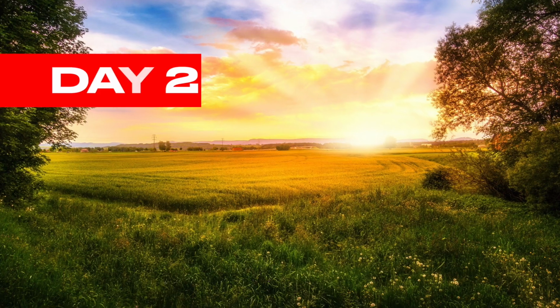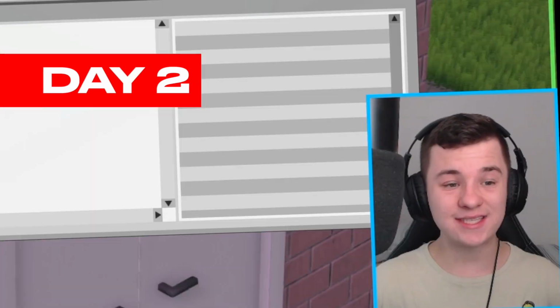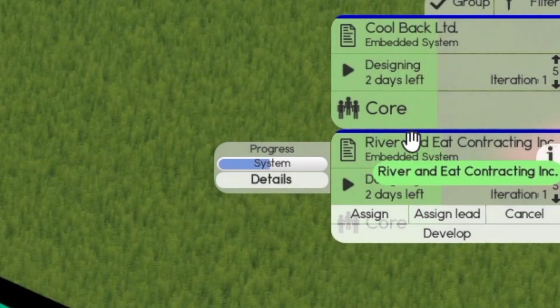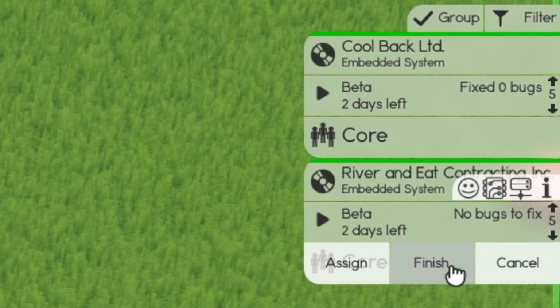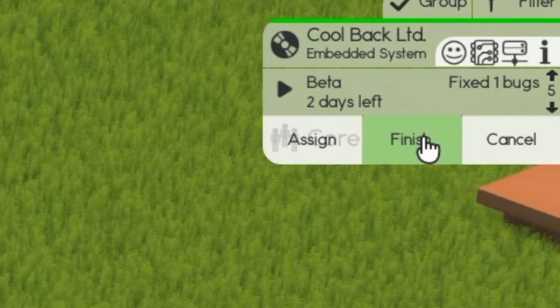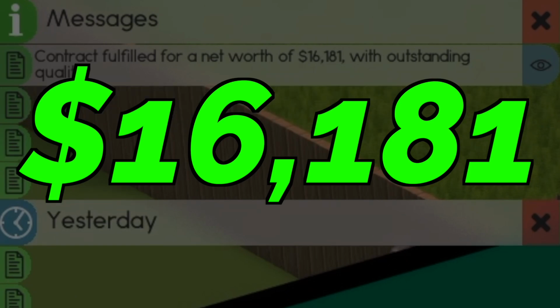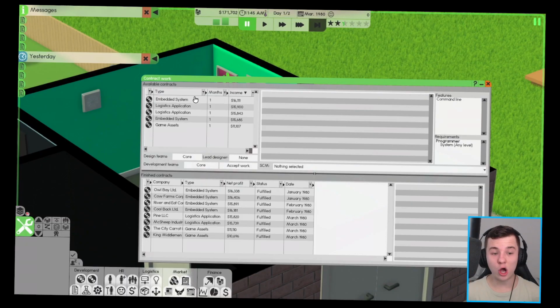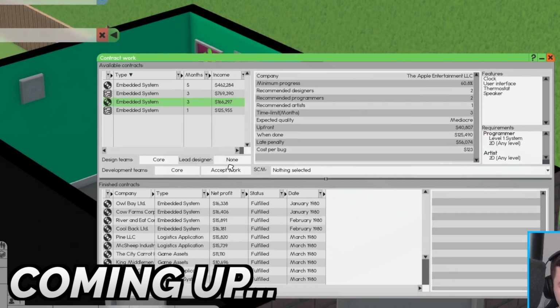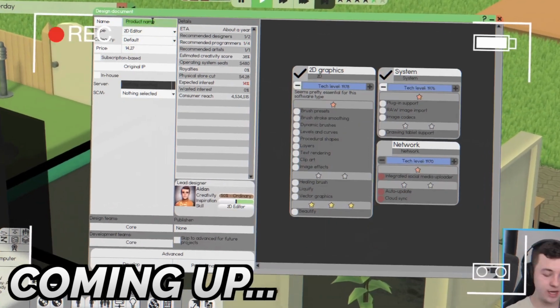Unfortunately, Aiden's going home now, so we're gonna have to finish these bugs. It's a new day, and it is early morning, so let's come back into contract work and accept 2 contracts, and we'll get started on this. The bottom one has no bugs to fix, so we can finish this one off for $15,000, and then we can actually finish off this one for another $16,000. So now for the next year, I'm gonna go and start grinding out contract works, building the account up, and then we're gonna start creating our first software.